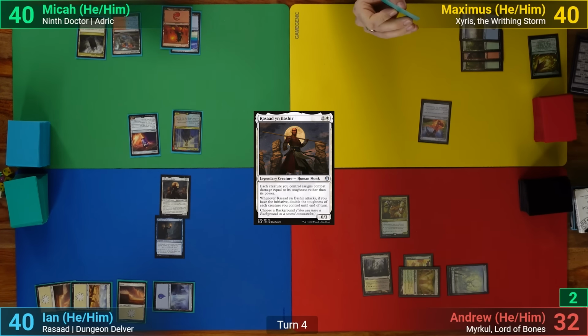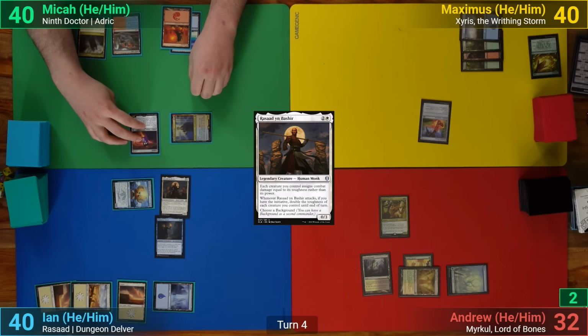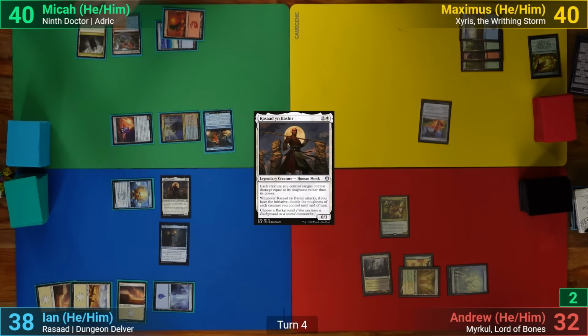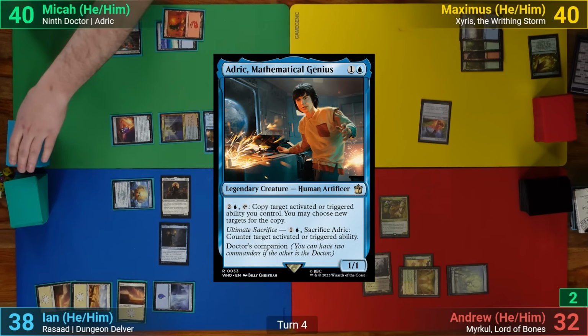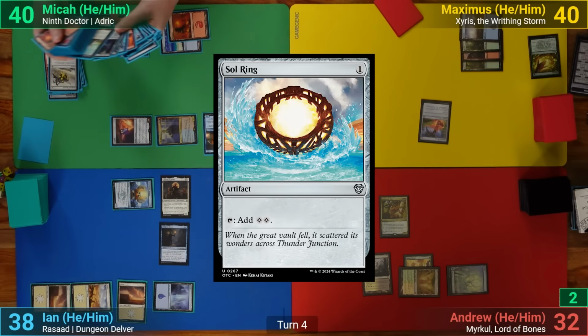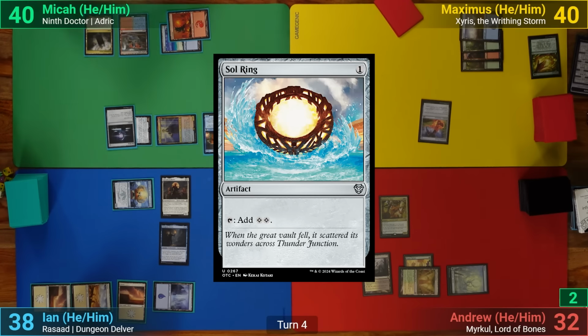Mika plays a Mountain for turn, and then crews up the TARDIS and swings it at Ian. Ian takes the 2, and after combat, Mika casts Adric. He gets to Cascade from the TARDIS, and after some time, eventually flips into a Soul Ring and then passes.